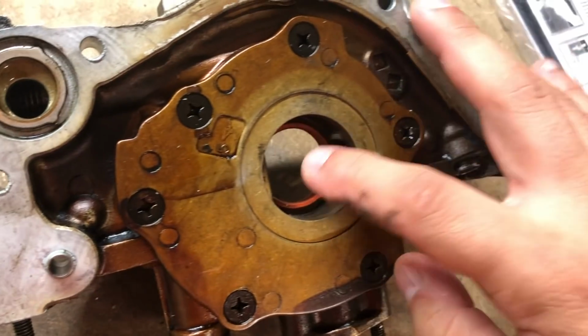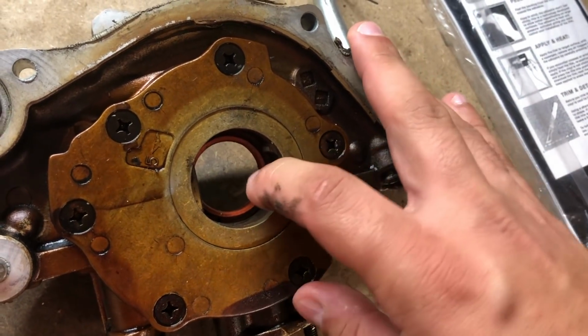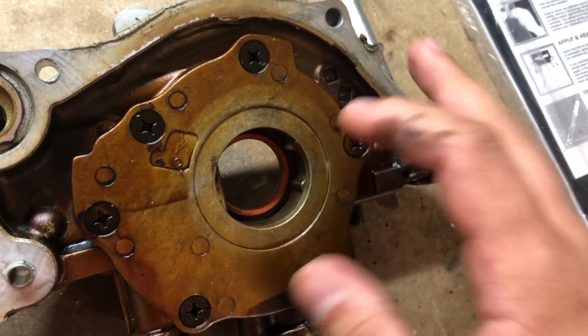The oil pump is connected directly to the crank. So the oil pump failed, the bearing seized up and couldn't rotate, and if that can't rotate, then the crank can't rotate. Also, there's no oil being pumped through the motor.